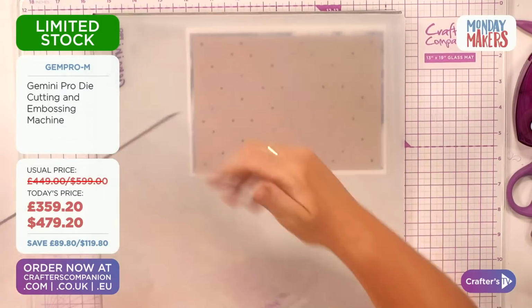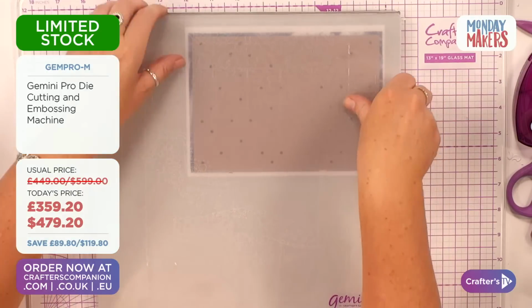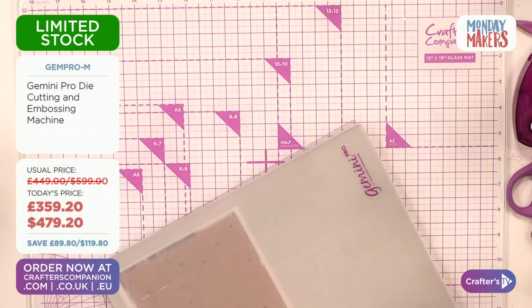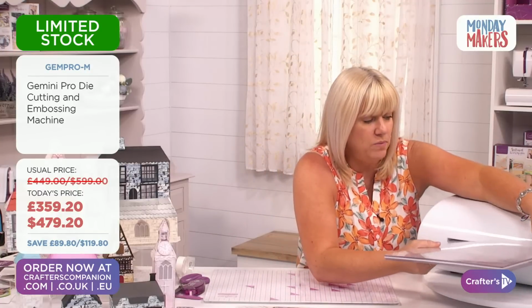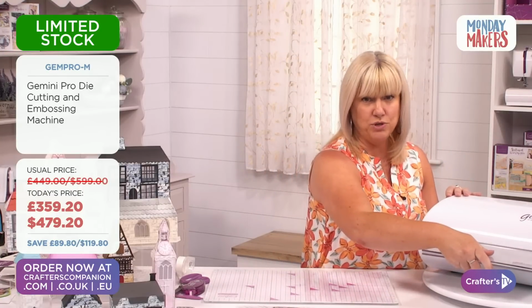magnetic shim. Now, please don't worry if you're not catching everything, you can watch this back obviously, because you will get a booklet with the Gemini and it will instruct you on everything, all your dies and how you use them.